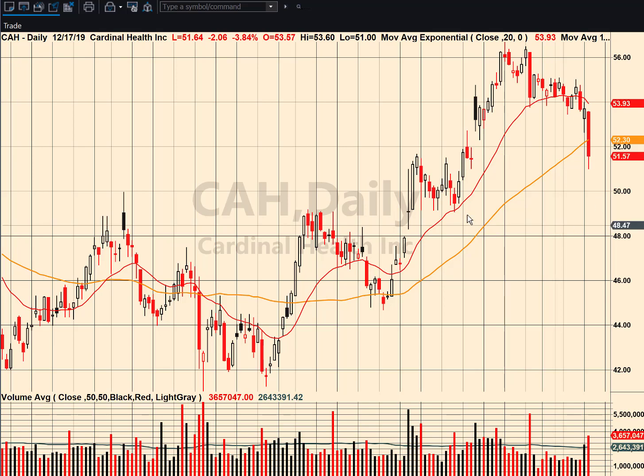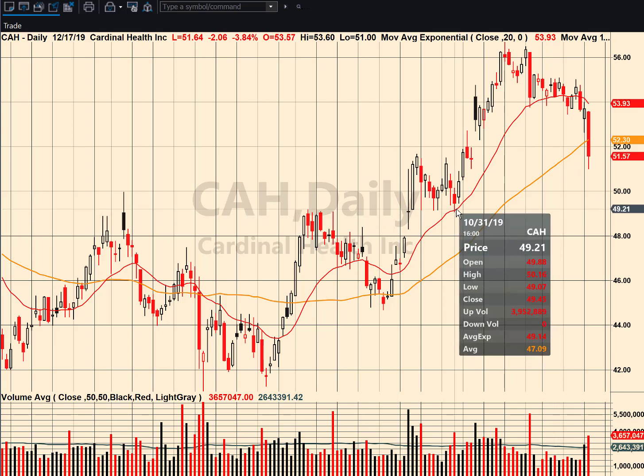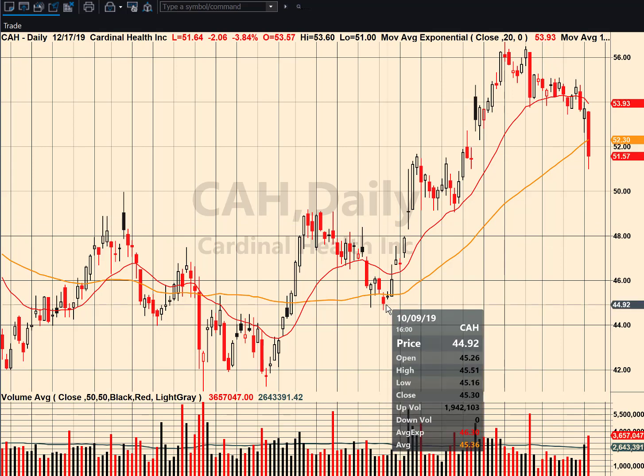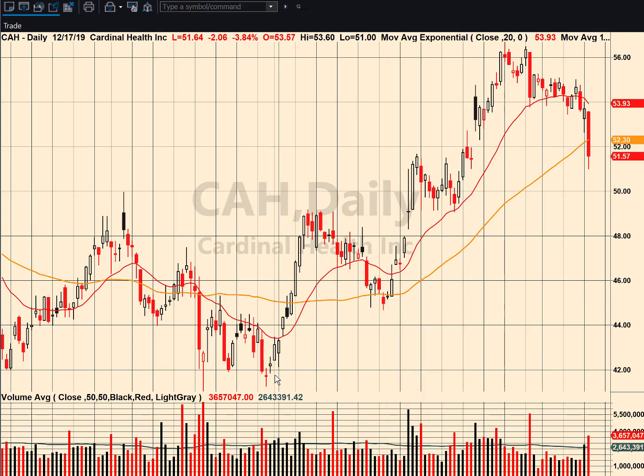Now that we've broken down, the bottom side of this flag, maybe around 49, would be the first target. Then we go back to the next swing low around 45, and then we come back down to 42. So I would just go swing low, swing low, swing low. This swing low happens to be horizontal and it's part of a bull flag, which makes it interesting, around 49 bucks. All right, how about Baidu?